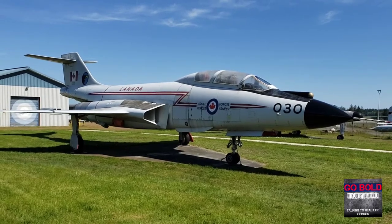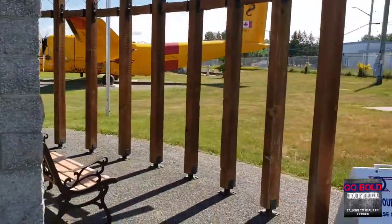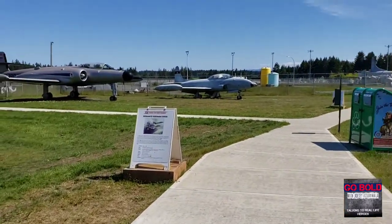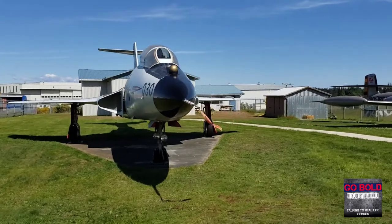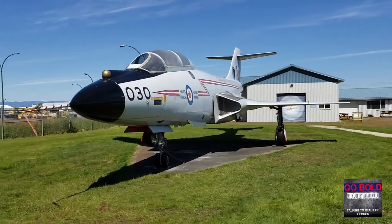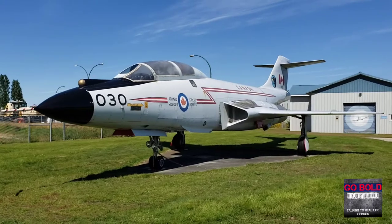This is a CF-101B Voodoo, and let's take a look at what else they've got. Voodoo is an amazing aircraft. Looks pretty badass.